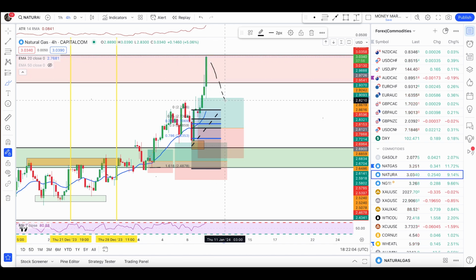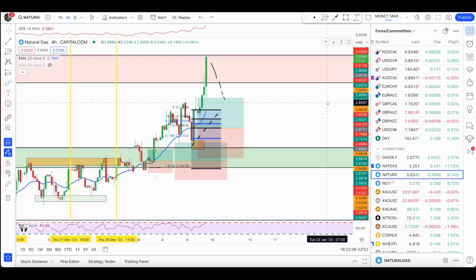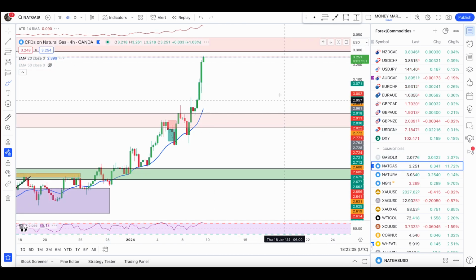Buy if you have a big pullback followed by a bullish engulfing candle. So keep looking for that. Once we have a condition, we are good to go for our entry.